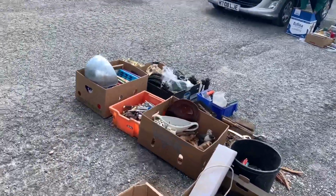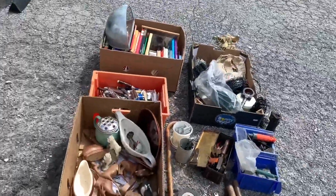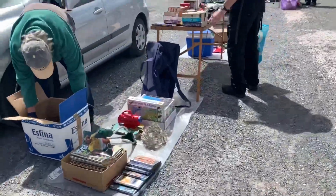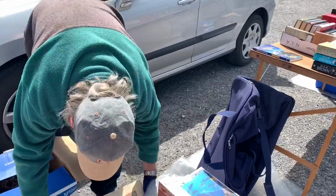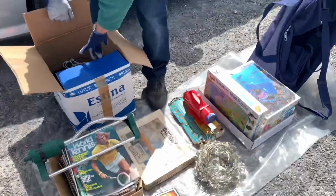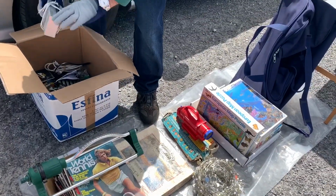Not much on that stall that interests me anyway. I should do more rummaging really, shouldn't I? I don't often sort of dig down into a box and see like what's underneath. You do tend to find stuff, but I'm not a big rummager.